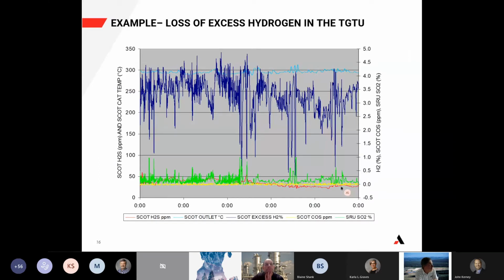So here you look at the blue line and look at the green line. That demonstrates on a live picture how it can look and how it happens. The SO2 from the modified CLAUS goes up, the hydrogen goes down, and you see how easily it can happen that the hydrogen is going negative, or that there is no excess hydrogen. So it's not theoretical talk. It happens really. If you go to your operational room, you can see it.